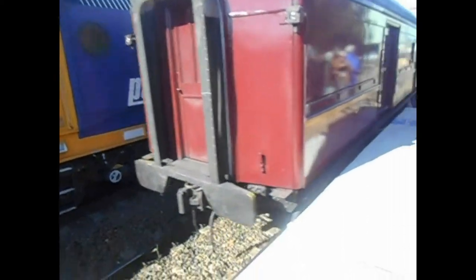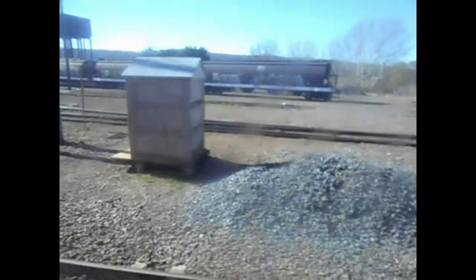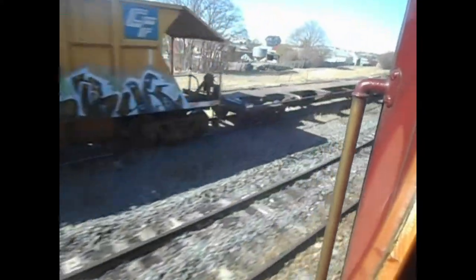And here comes 6029 to join the train. Alright, all 310s there. We get CM 3315, just about to take out 8165 and 8150. VL355, VL354, just passed it.